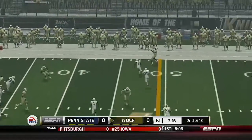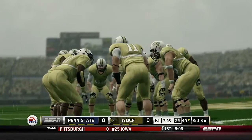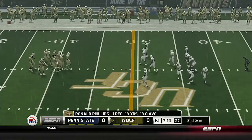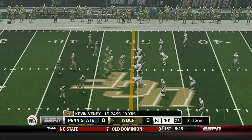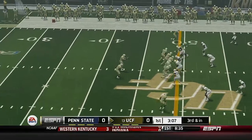Steps out of bounds around the 49-yard line. They pick up good yardage that time on the pass play. Here they kind of put pressure on the quarterback and challenged him to find the hole in the defense. And in this case, he did. Nice job.